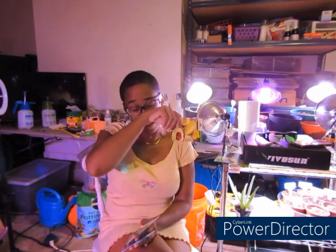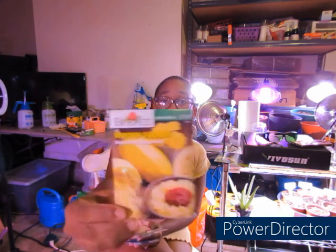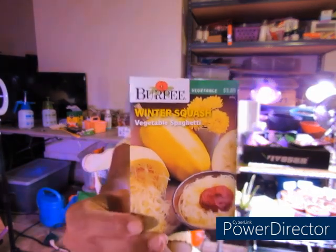Then I got the winter squash. This is the spaghetti squash. Now, I know I got butternut squash and all those other types of squash, but I don't have any spaghetti squash. So I'm going to go ahead and get some seeds started on that one. Yes, I am. Because I like to use this as pasta. The spaghetti squash like pasta.